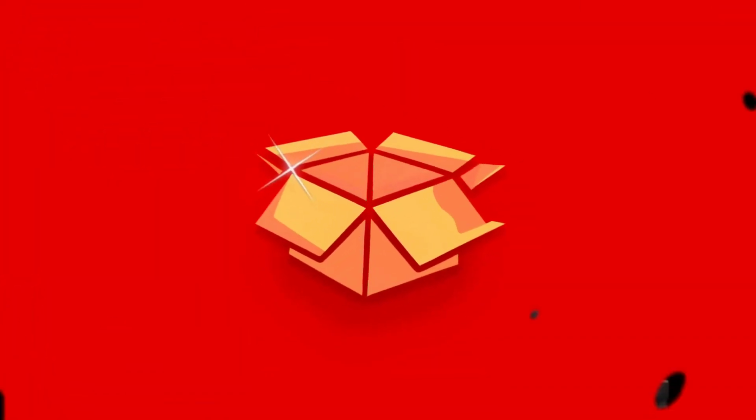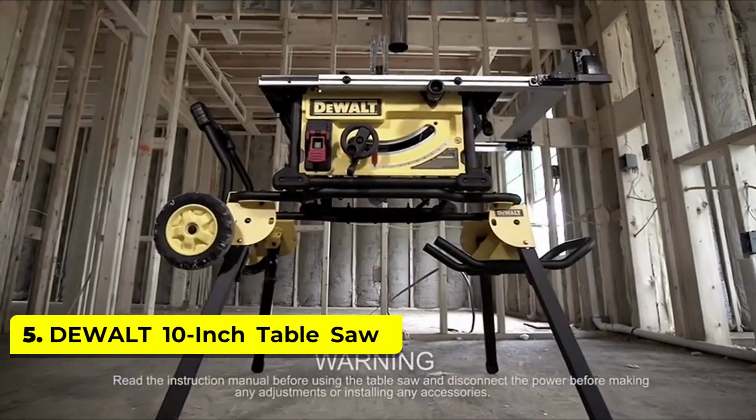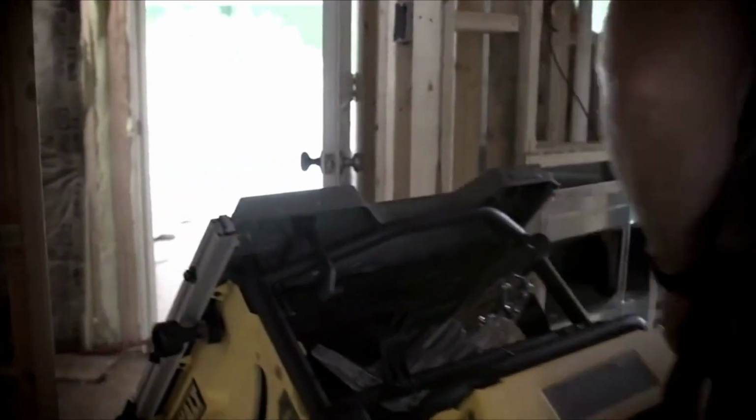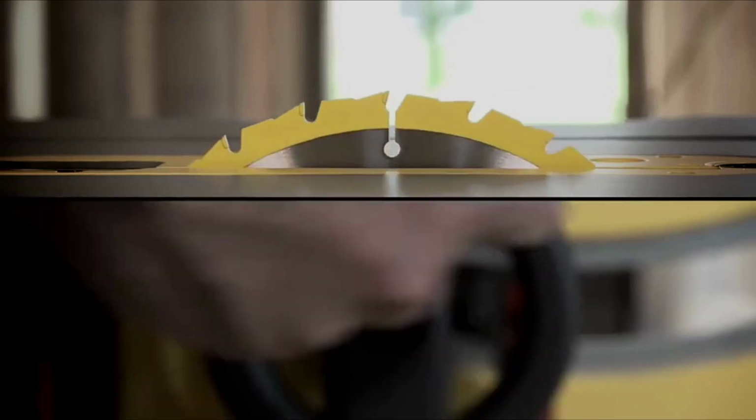Let's begin. I've been using the DEWALT 10-inch table saw for a while now, and I've got to say, it's really impressed me with how it combines power and accuracy. You know those moments when you're cutting through thick pressure-treated lumber or hardwoods? The 15-amp motor handles it like it's nothing. It's actually pretty satisfying to watch it work.